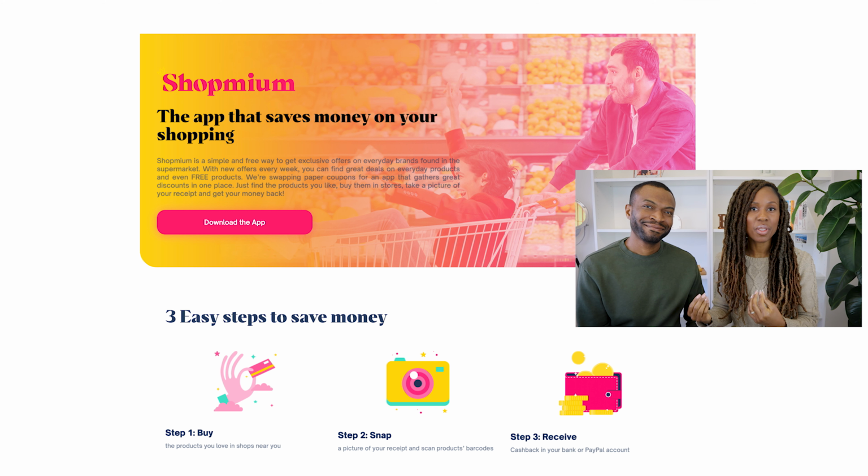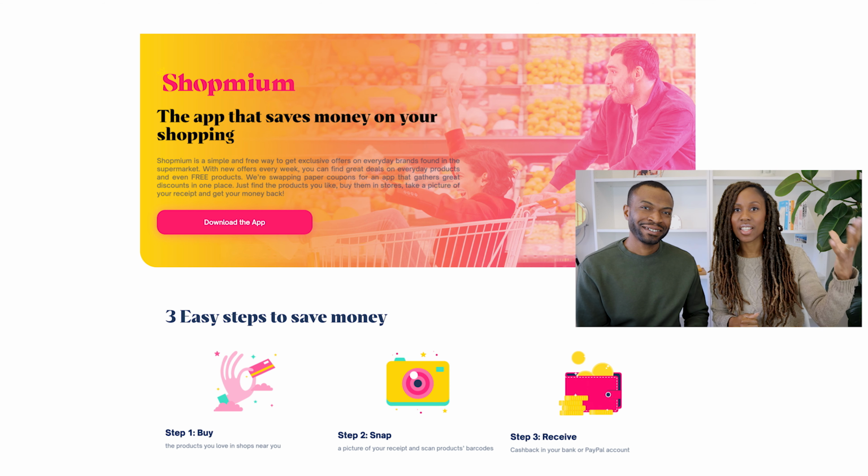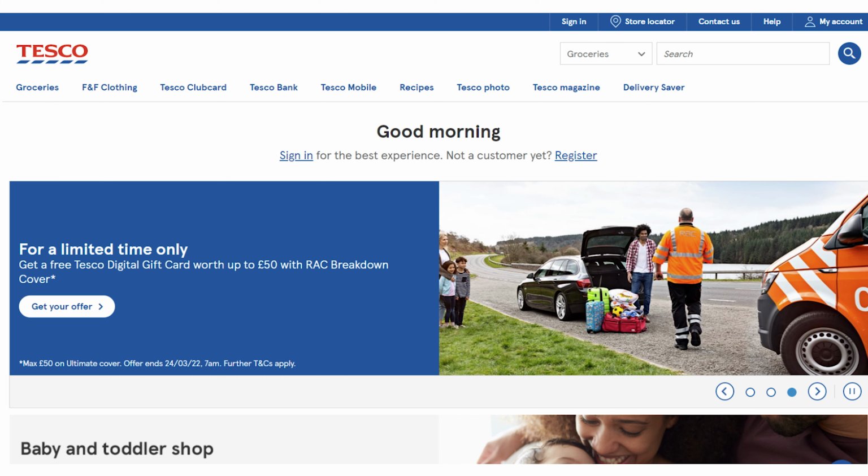So if some of the brands are discounted in, say, Tesco, and that's where you shop, you can select Tesco and see all the deals that they're offering in Tesco, or you can filter it by whatever supermarket that you shop at.